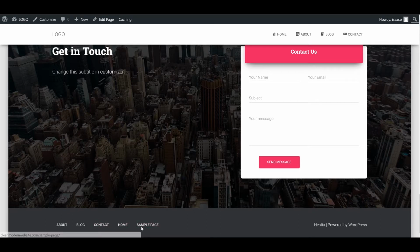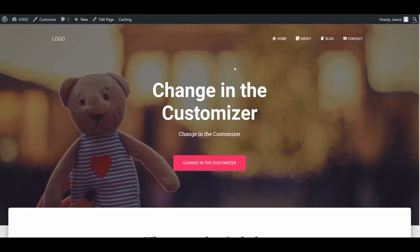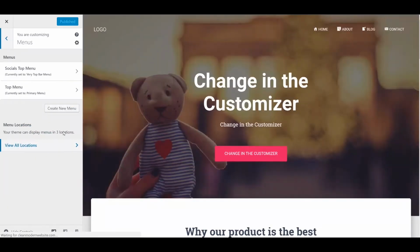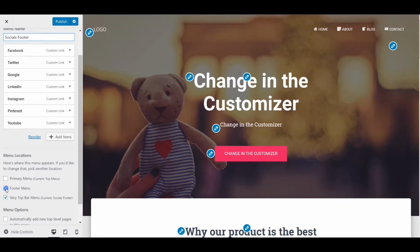So let's go through how we can add our social media icons onto the bottom. What you're going to want to do is go to customize, and then go to menus, then social menu, and you can change this to footer. I'm going to simply change this to footer and socials footer, and then what I want you to change it to is tick footer menu and untick.